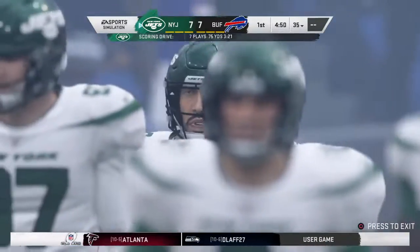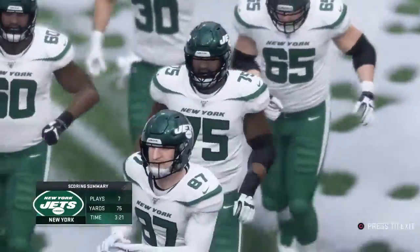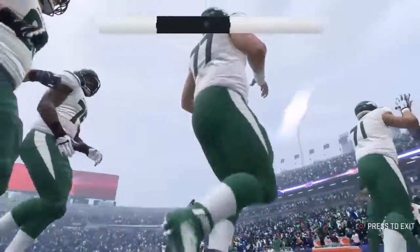Point after, right down the middle, and we are tied at 7. So that drive was 7 plays in length, and it ends with a Jet touchdown.